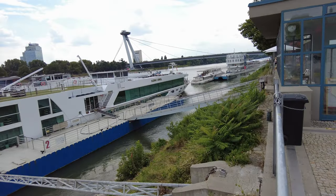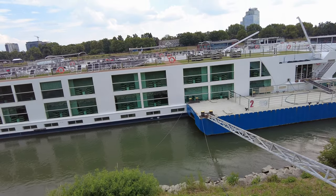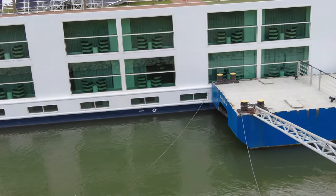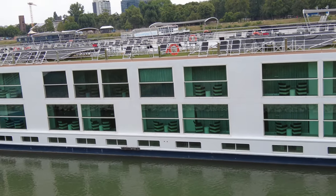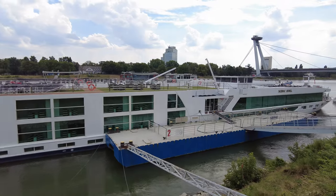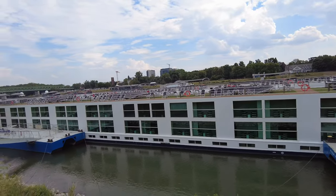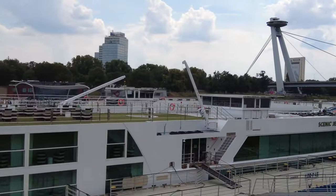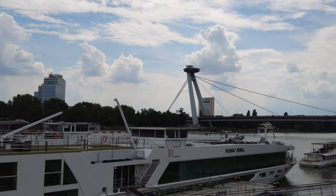Yeah, so here we are right along the waterfront. You can see they've got this like cruise ship. You got your own cabin right there. On the top deck they have what looks like some party area. It's called the Scenic Jewel along the Danube River. And then they have that big lookout tower right there. Let's go look around.